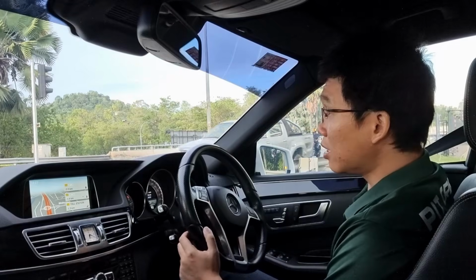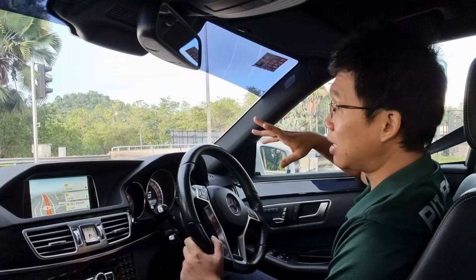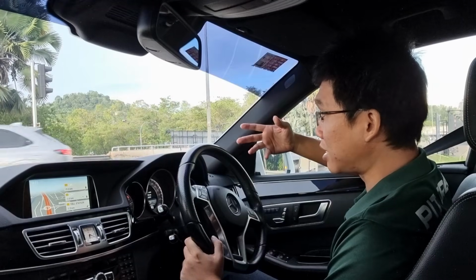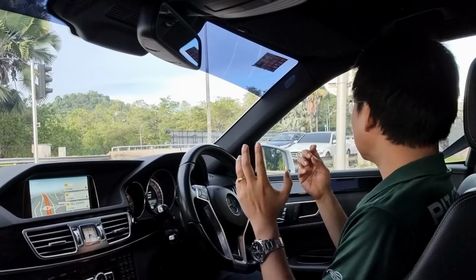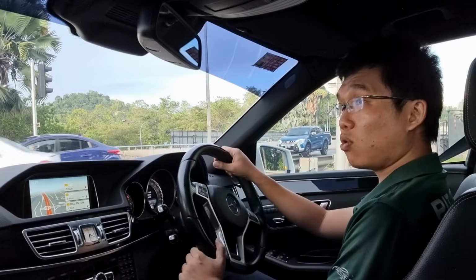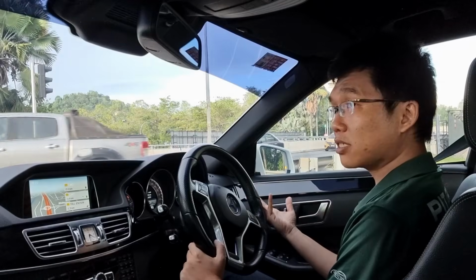Now, granted, this car is not half as pretty as the 213 E-Class that followed, but it really feels at least twice or three times more solidly put together than its successor model.